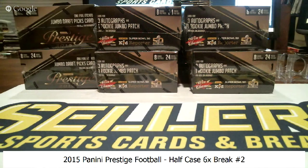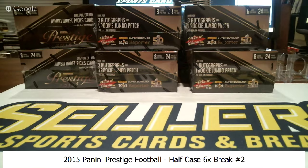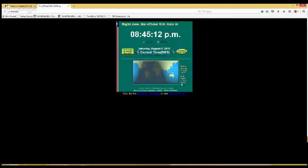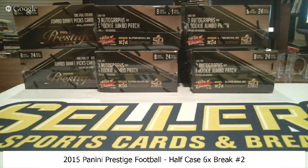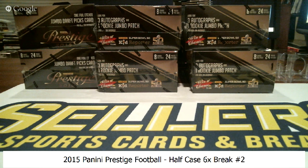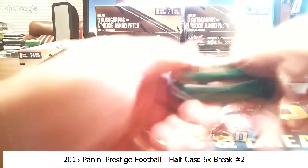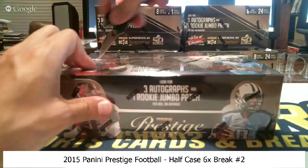2015, rather. Prestige, full half case break, sorry. And 845, 13, six box break. Break number two. This is the back half of Wednesday's break. We'll be breaking more next week, as well as Clear Vision. Another case of Clear Vision.